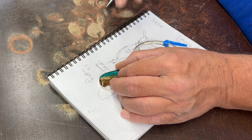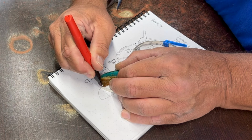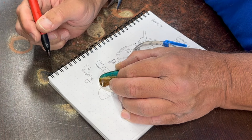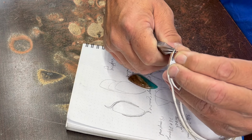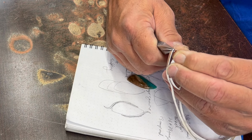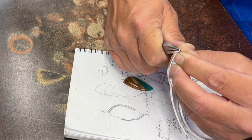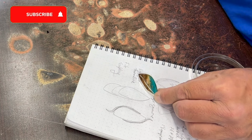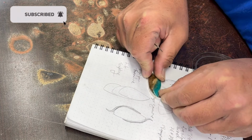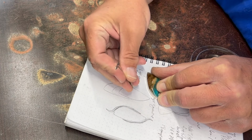Okay, so I'm going to use a marker to make a little mark here so I know where to bend it to get a good tight grip there. If you ever need to move a band, you just grab it slightly off center and pinch it. It moves it just a little bit. That looks pretty snug. Okay. As always, I'm going to leave just a skosh of extra for filing purposes.